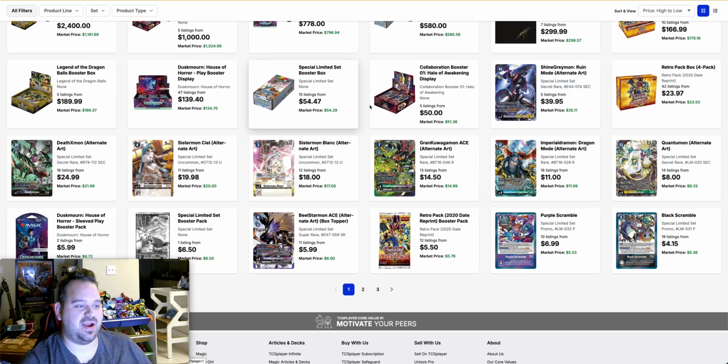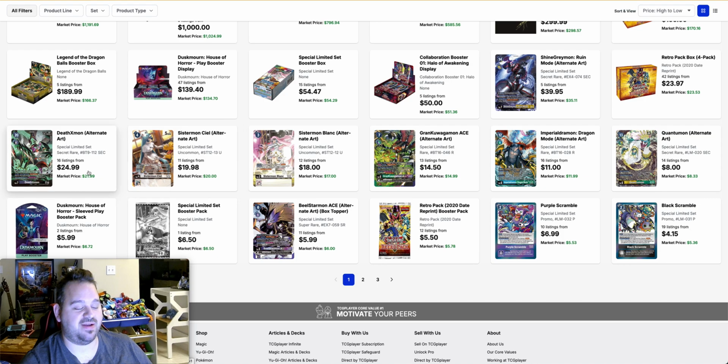So $54 is the average price of the box. I think for Canadian, I'm seeing 60 to 64 as the average price. Ruin mode being the best one here, $40. I don't know how hard it is to pull. $25 for Death X. I'm actually surprised that that's not lower. I'm surprised these aren't lower, but when I heard they were textured, I was like, oh, okay.